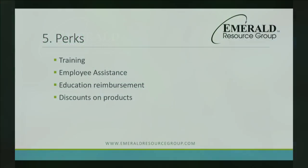Back to the gem factor. Perks. So this is our 5th gem, and let's talk about the perks for a second. Training. Who doesn't want training, and who doesn't want a little extra on the resume? They can set you up with leadership development tracks as well as technical training.